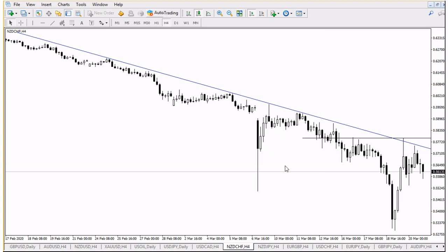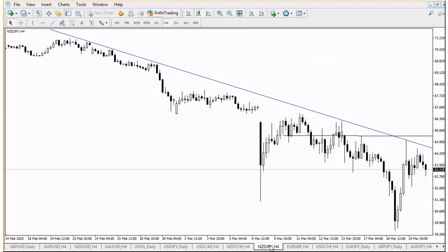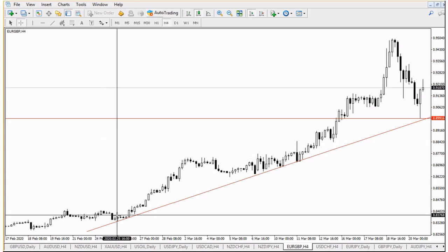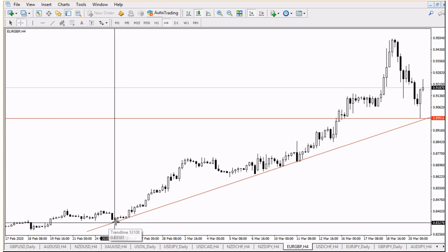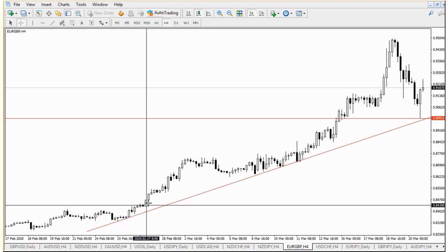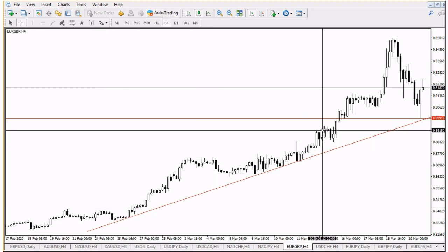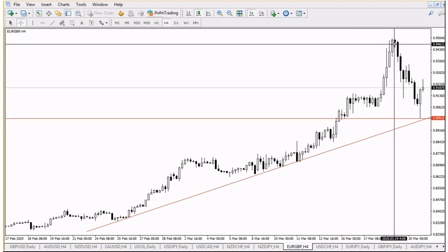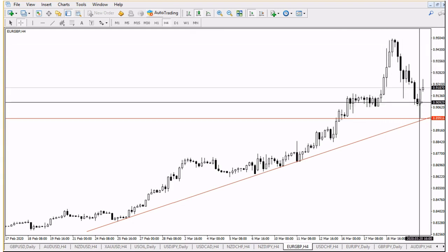So for this week, the pairs that are in focus are the NZDCHF, of course, the NZDJPY, which is a counterpart of the NZDCHF, and the EURGBP. I'll start with the EURGBP. So we can actually see from this chart that since mid-February, EURGBP has been on a steady rise with minor pullbacks till last week where we had a major pullback.